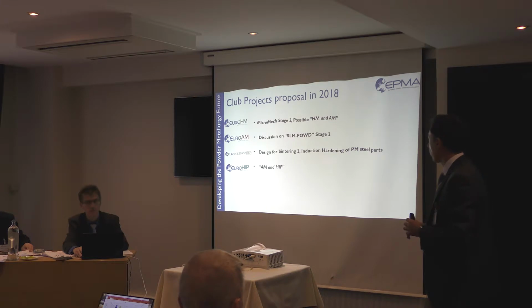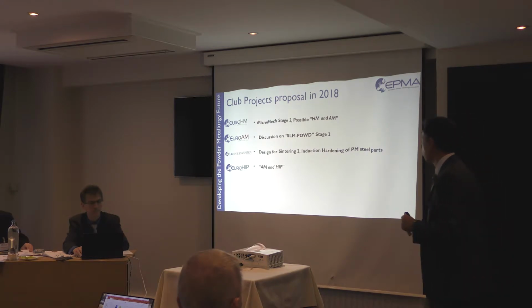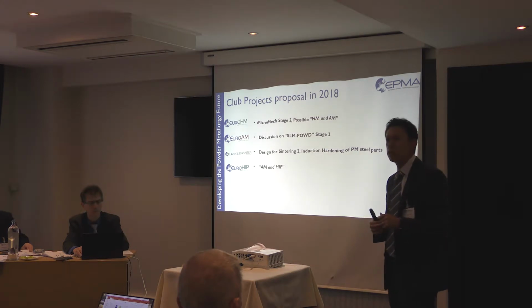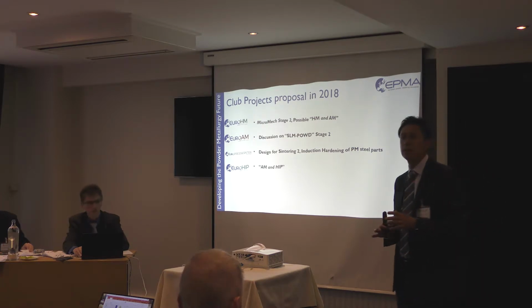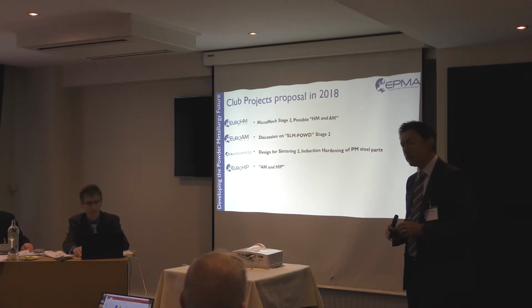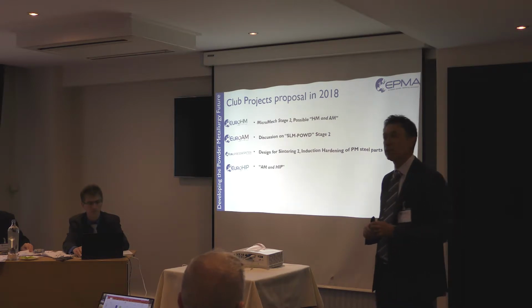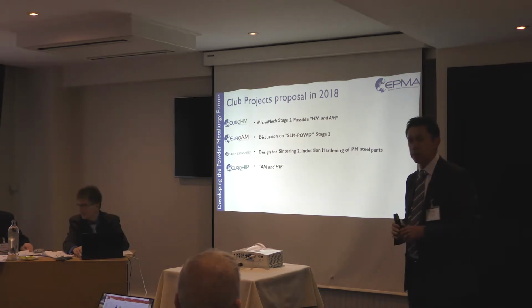And then here are the proposals, the discussion about what could start this year. We have 2 discussions in the hard material group: stage 2 of successful projects on mechanical testing of hard material samples, and a possible club project on hard material and additive manufacturing. It's trendy, and in hard materials there are things moving in this direction too. So we want to have a look at that, and we are discussing a possible club project on this topic.